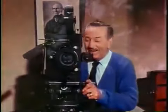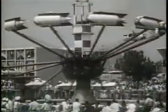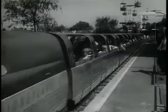Walt Disney was a master showman. He told his stories in film and on television and through music and song. And then he brought those stories to life in three dimensions at Disneyland.